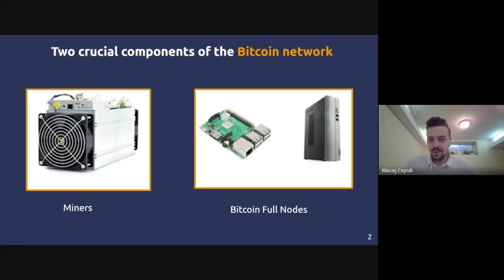So when people explain Bitcoin as a whole, they're often going to talk just about miners, and they're going to say things like, oh, miners are the ones verifying the transactions. And this is absolutely false. The only thing miners do is apply the proof of work on a block that already has some valid transactions inside of it. So who really validates the transactions and makes sure they're following the protocol rules is the Bitcoin full node.